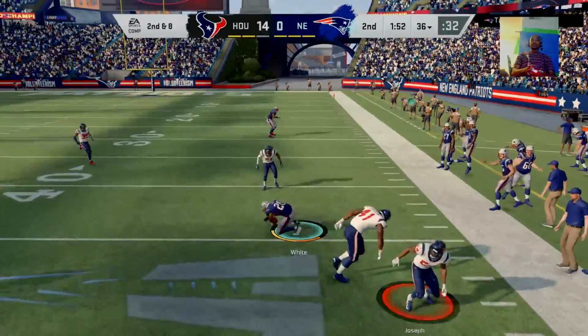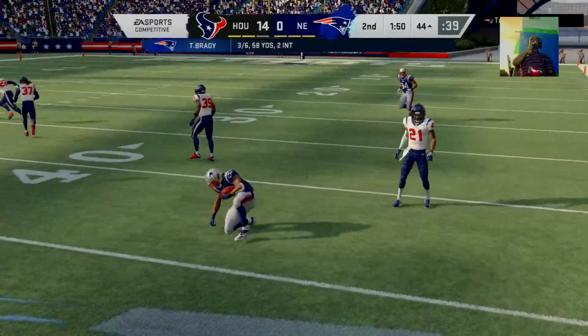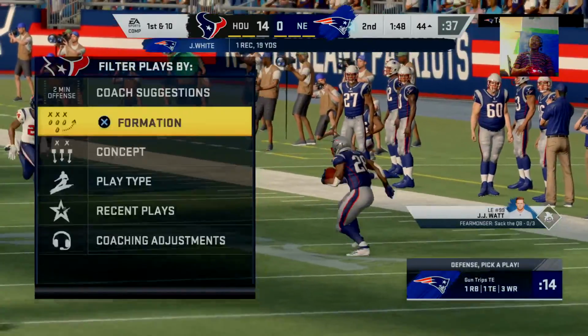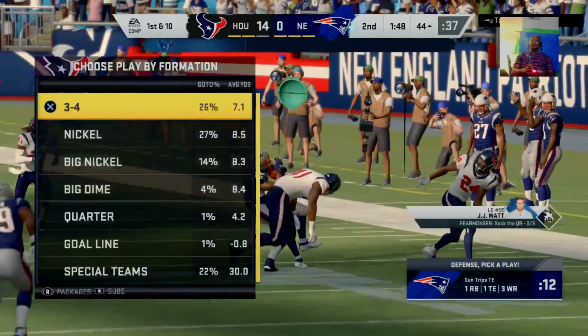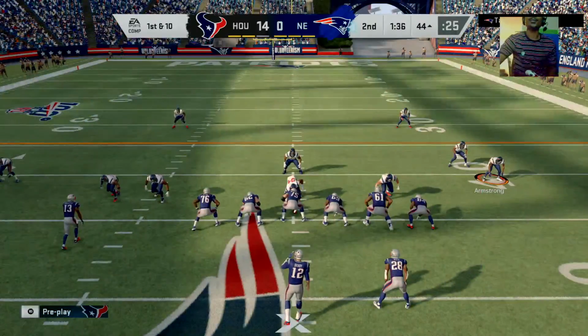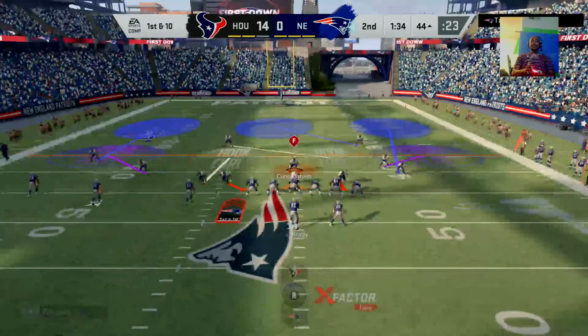Brady's throw there complete. And he'll work it across midfield inside the 45. 19 yards to pick up there. Move the chains. Thus far, it hasn't been a real fun half for them, but a play like that may get them off the schneid a little bit, get them loosened up and moving.